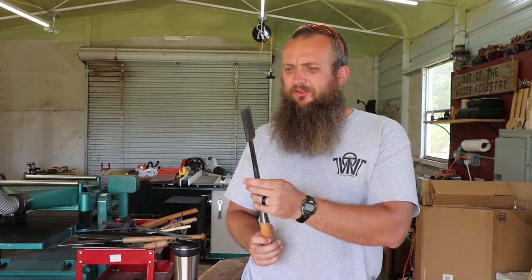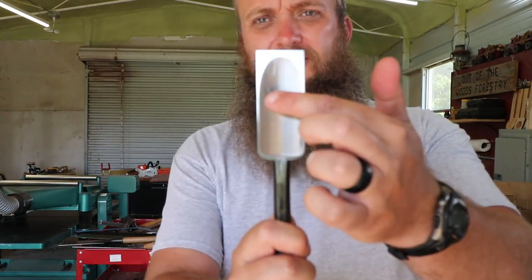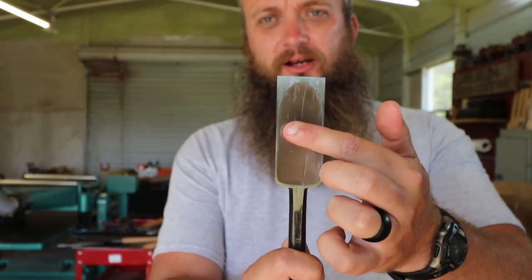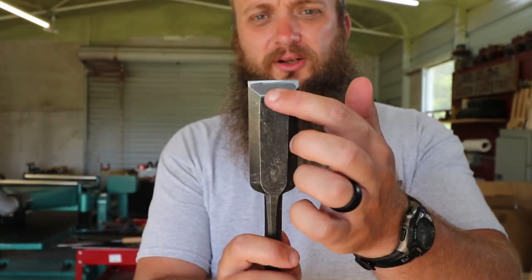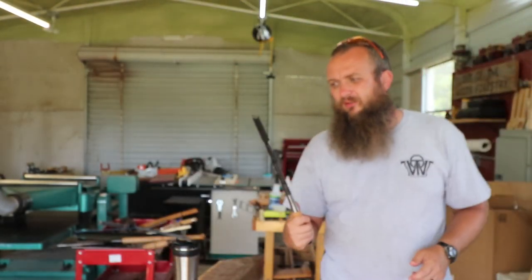And what's unique about these Japanese chisels is, if I can bring it in here close, it's got a little bit of a hollow grind here on the back. So when you sharpen the back of it, you're just really lapping the top right here. This bottom, you don't have to worry about. It's less work on sharpening. And the same thing goes right here on the bevel. So it's a really nice chisel. I really like it. These things are laminated steel.